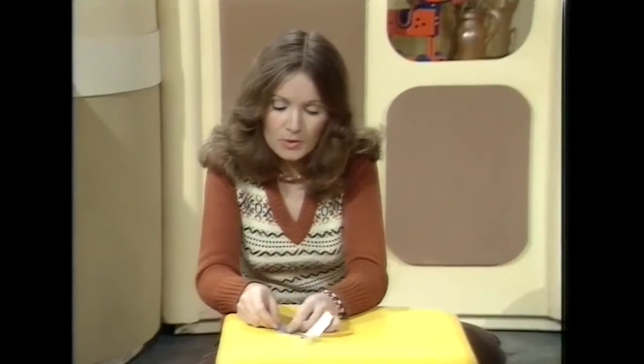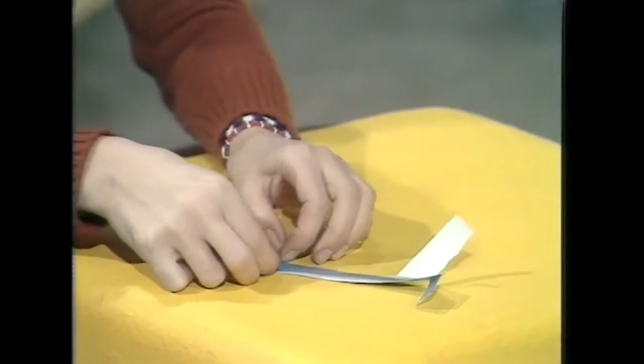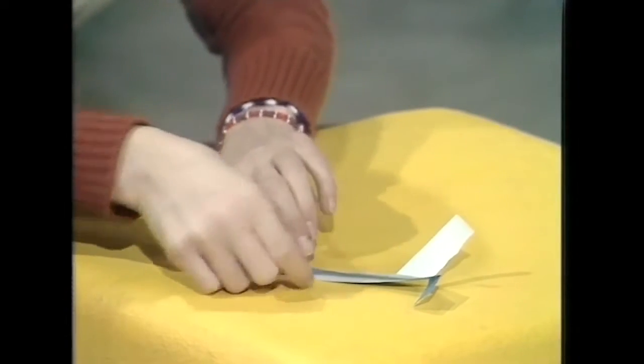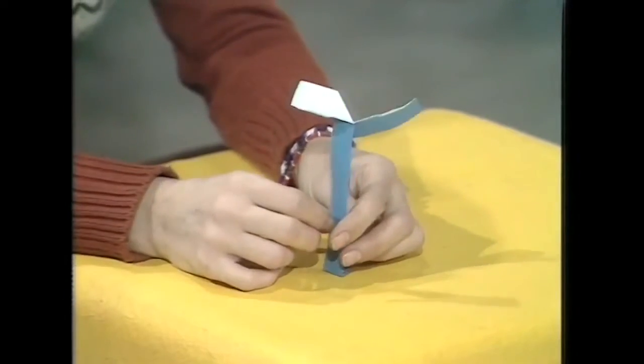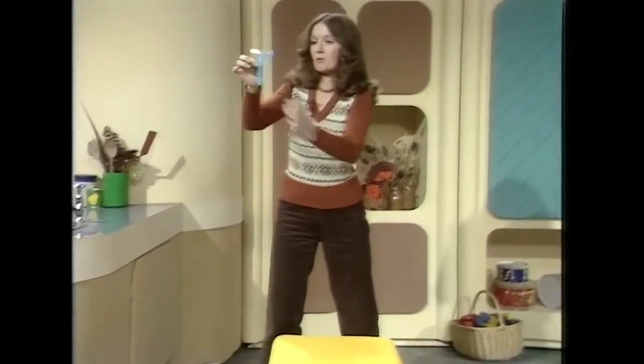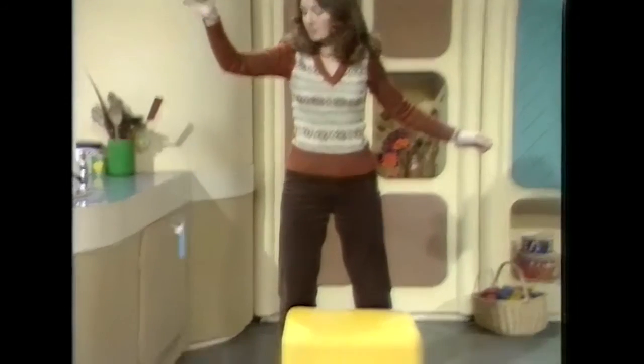Needs to have a weight on the bottom if it's going to twist round. So, I'll just roll and roll and roll. There. Paper helicopter number two, ready for launching. See if this one will fly. Watch, see if you can see it twisting round. Ready, steady, go.